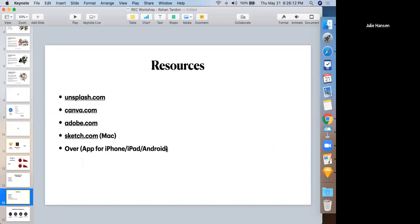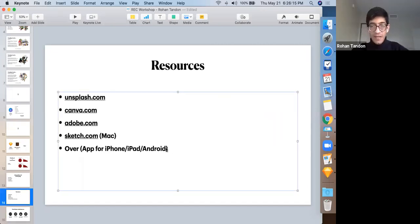Yes, and all the resources should be on here, but I'll add the QR code generator as well and send that updated slide.